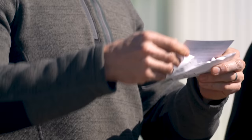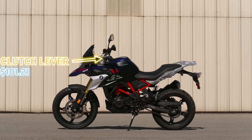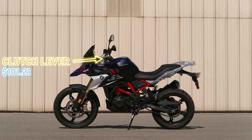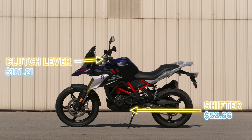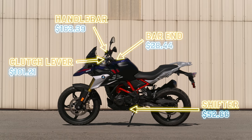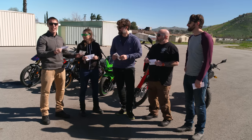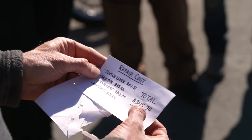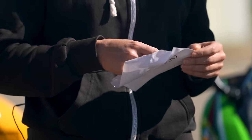What do you got? Repair cost. I have a clutch lever. $101.21 for a clutch lever? That is ridiculous. A shifter, $52.66. Still ridiculous, but a little more reasonable. The whole handlebar, $163.39. And then a bar end at $28.44. So my total bill for simply dropping my motorcycle at a gas pump or in the driveway: $345.70. That does not include labor. That's assuming you're DIYing. Wow.